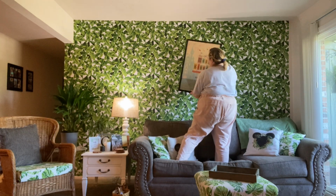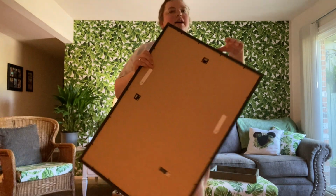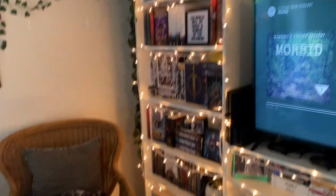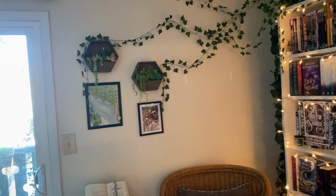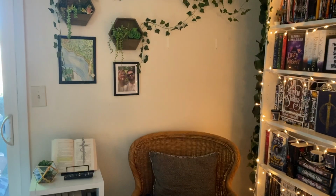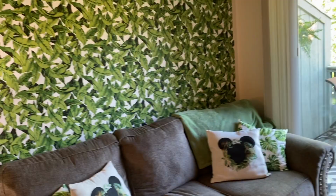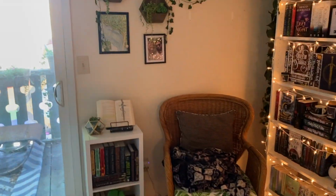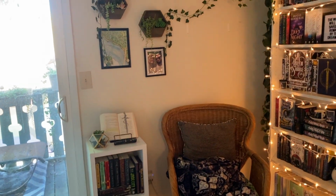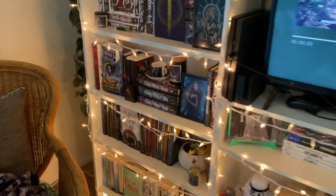But I might consider doing that, which would work out for me, because I eventually want to get another big bookshelf and put it there, in the corner. So it creates a corner, if that makes sense. So I would have had to take this down eventually, but I don't know. I might consider moving it over there and getting the other two. We'll see. But for now, I think I'm just gonna leave it like this.